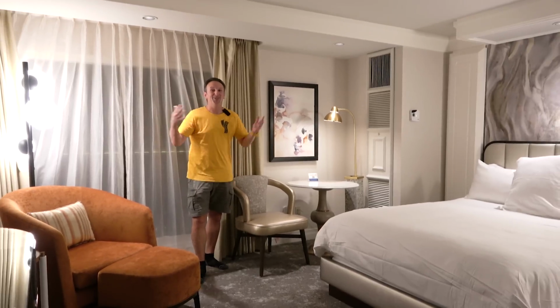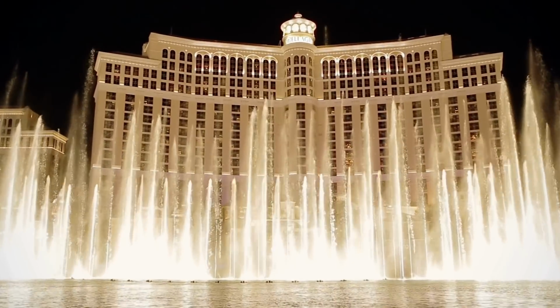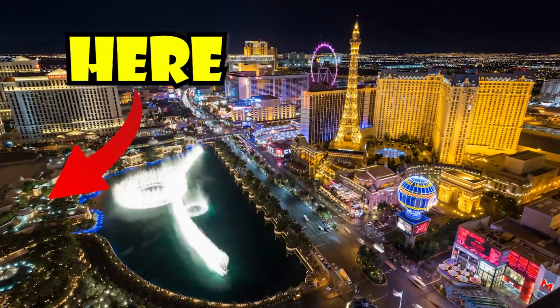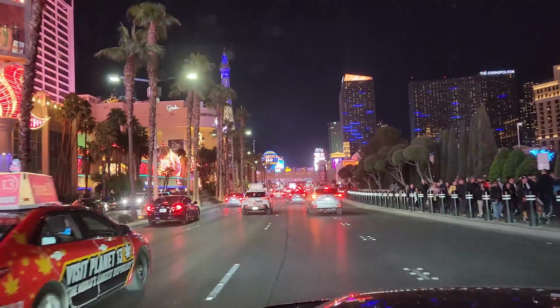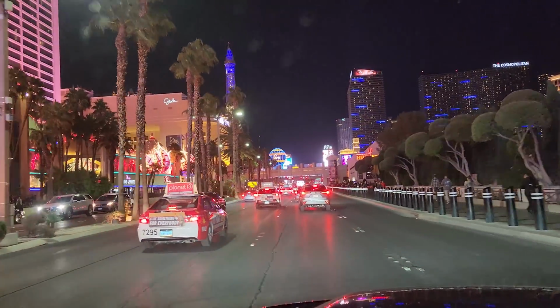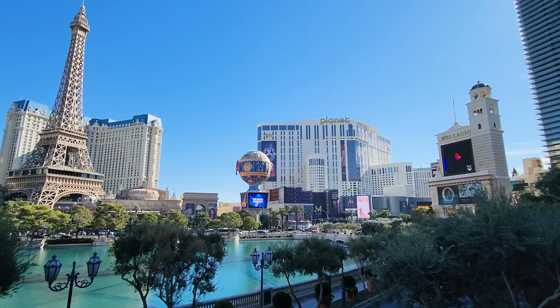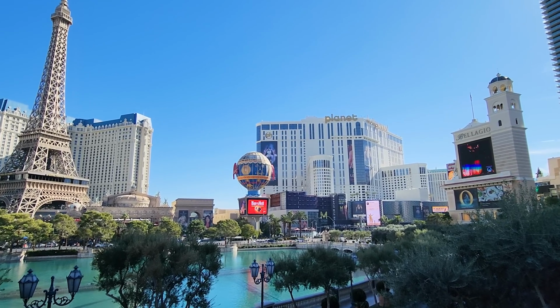Everything you need to know if you're considering staying at the Bellagio Hotel in Las Vegas. But before we dive into the room, let me tell you a little bit about the property itself. The Bellagio has a fantastic location at the center of the Las Vegas Strip, right at the intersection of Las Vegas Boulevard and Flamingo. It is right across from the Paris and the Planet Hollywood, next to the Cosmopolitan, and across the street from Caesar's Palace.